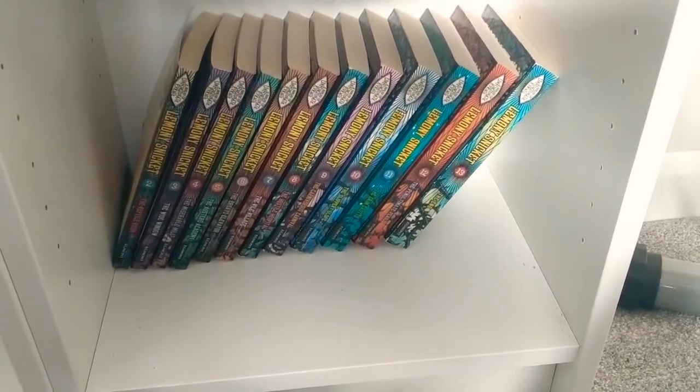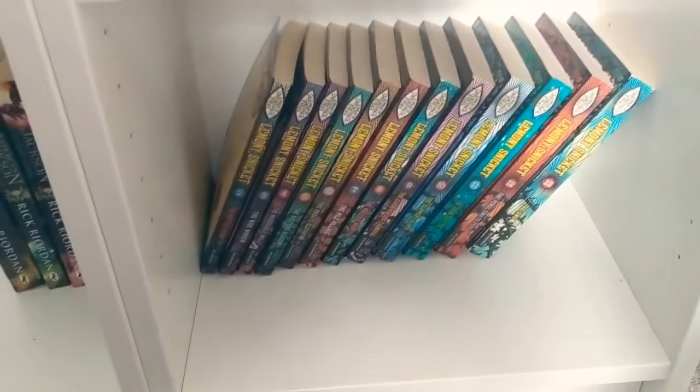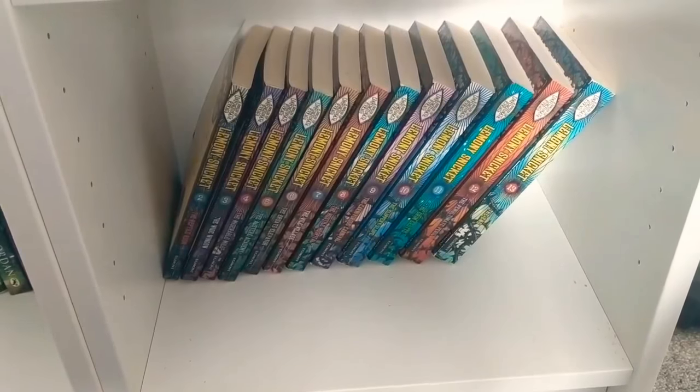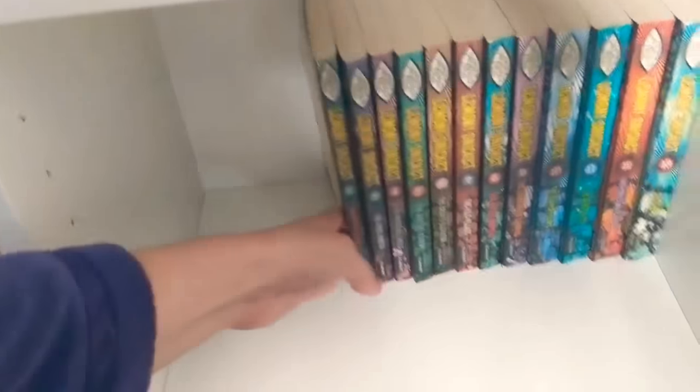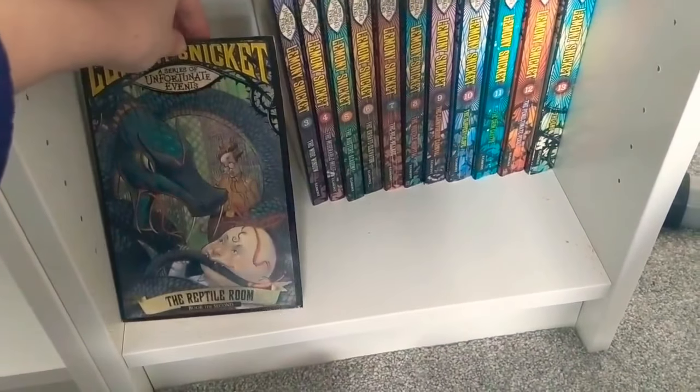Here we have my Lemony Snicket collection. I do have number 1, but it's somewhere else, someone's borrowing it, so hopefully I will get that back soon and then I can complete my Lemony Snicket collection. They have the really cool covers.